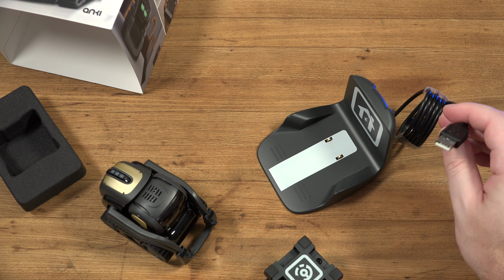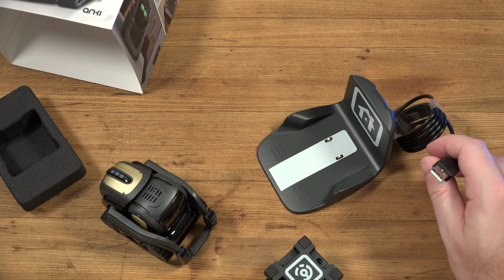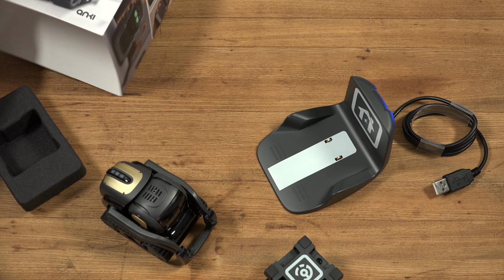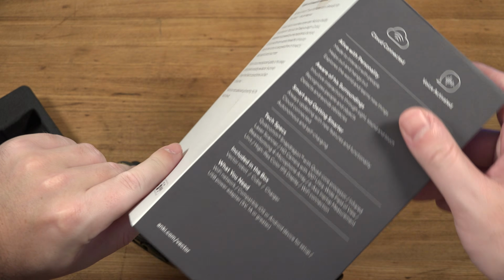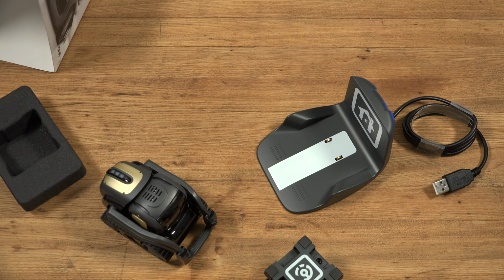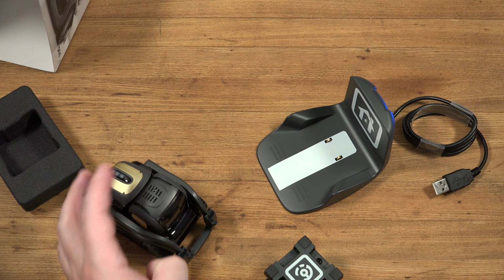I would find it shocking that they did not include a wall adapter, but it doesn't look like there is. Let me double check the box. Guess what? There's no wall adapter. So I'm a little puzzled by that, because even on the packaging, it did say that there was a charger, but no wall adapter. At any rate, I guess they figure everyone has a wall adapter, which I do, so that won't be a problem, but a little weird.